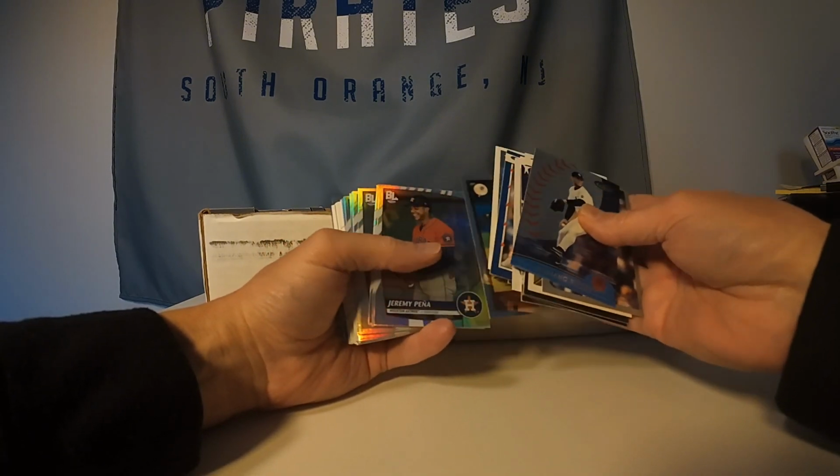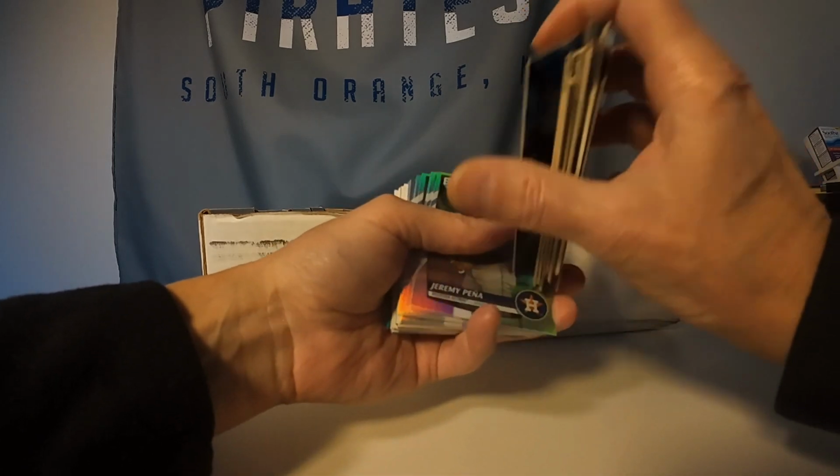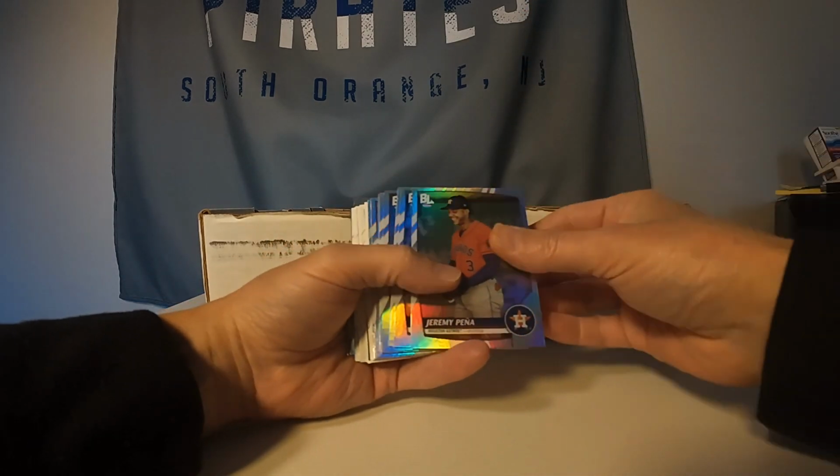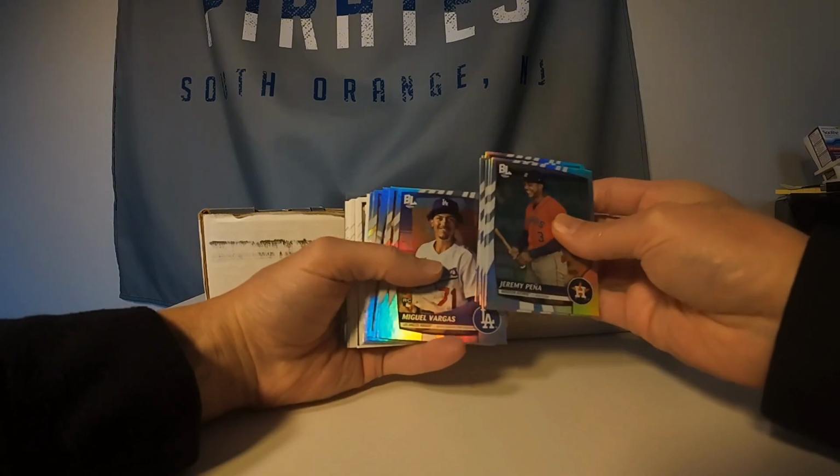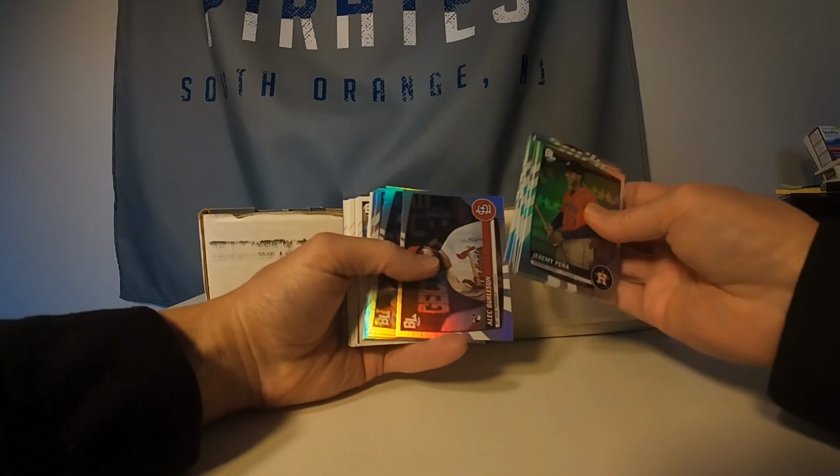Really nice looking cards. Then we get into some Big League. These are the holo foils. Another Wander, of course. These are the holo foils for Big League, though.